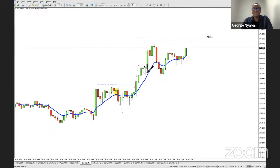So I put an entry above that. You take that trade, and there are a couple of ways to manage your stop. The easiest is to just put a measured move. Okay, the measured move of that candle would be down here. You can use that as a stop level.